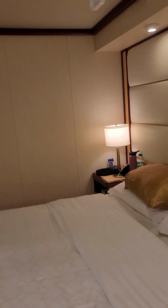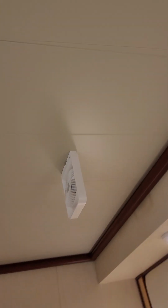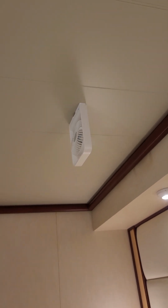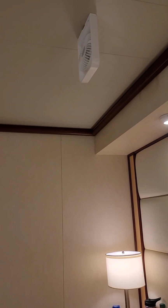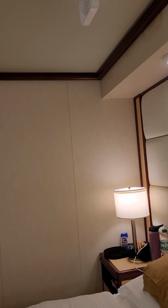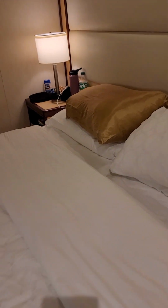We also have the magnetic fan, because like I said, everything here is magnetic. We stuck the clips up, the fan is magnetic, and you can put it wherever you want. So we put it on the ceiling. So yeah, pretty cool find. It's on Amazon. It's a cruise ship fan. If you search for that, you'll find it. But yeah, there's our room tour. Hopefully this is helpful to you and or interesting.